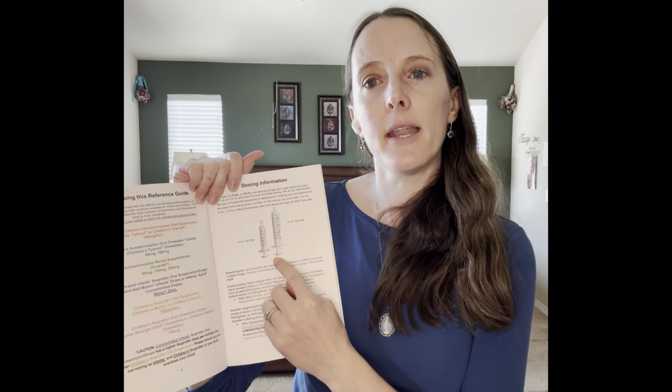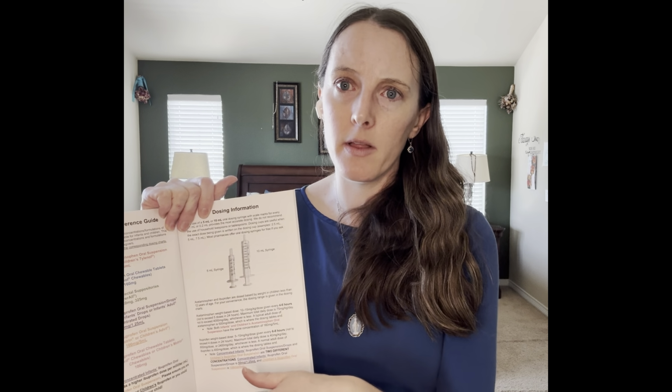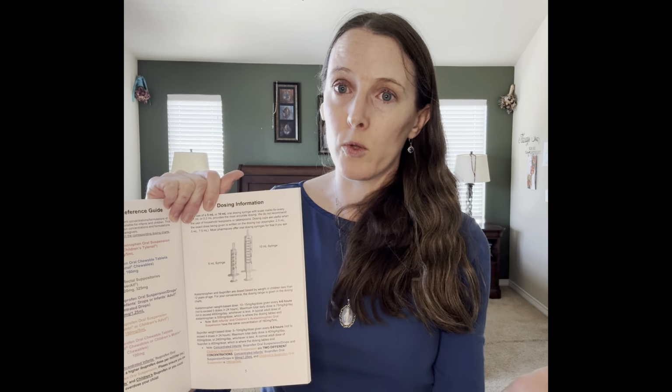So we recommend getting these dosing syringes. You can get 5 milliliter dosing syringes, 10 milliliter dosing syringes. If you have a little one, 5 milliliters is fine. But if you have a bigger kid, maybe 4 or 5 and older, you might want to get the 10 milliliter dosing syringe because they're going to have a slightly higher dose.